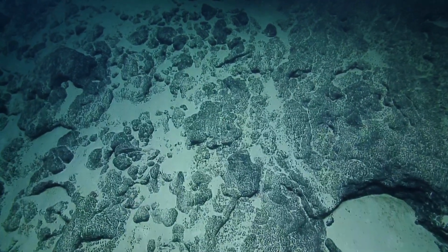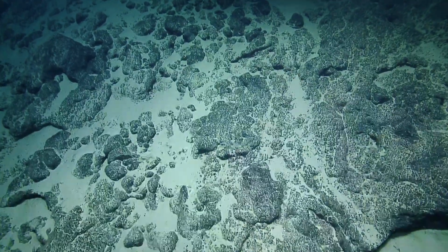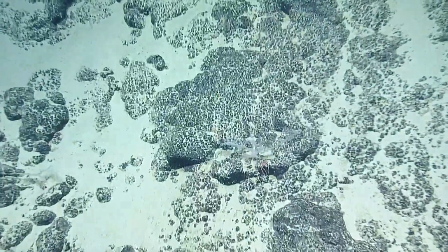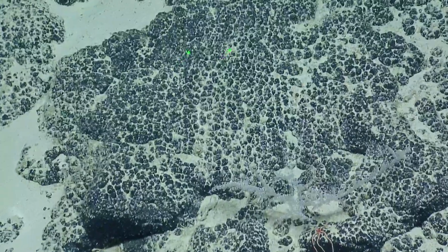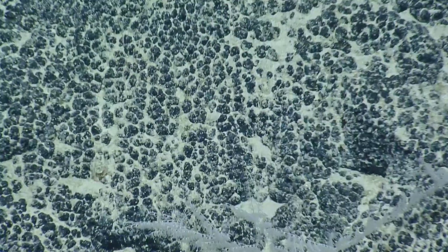I also have a little footnote here. The previous mapping that was in this area was not done by the Okeanos Explorer. It was a project for the U.S. Extended Continental Shelf, and it was work done by UNH CCOM, one of our mapping partners.